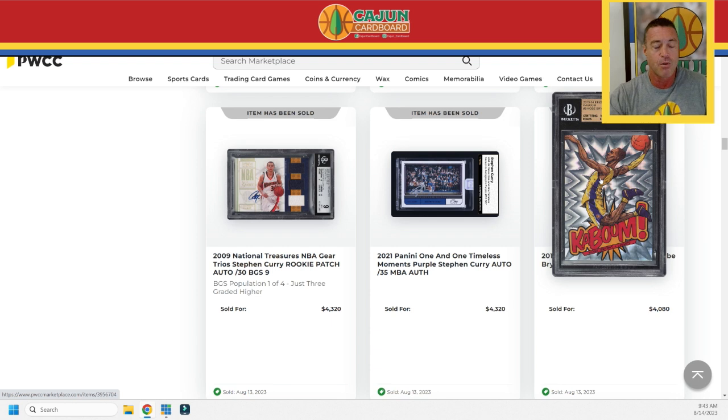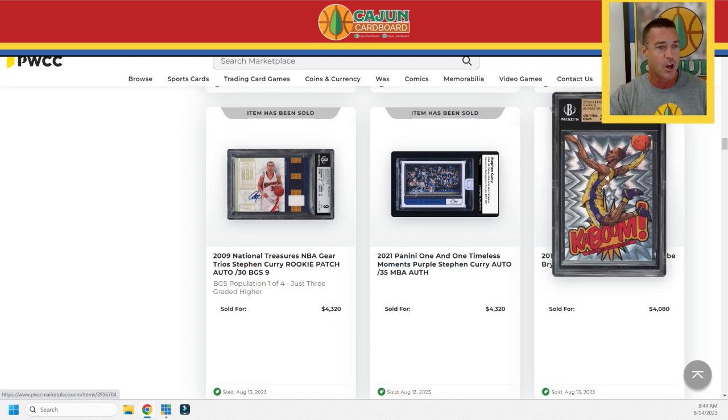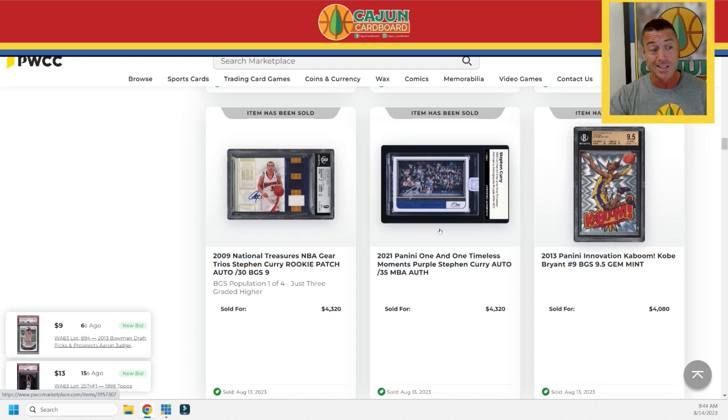We got a Kobe Kaboom 9.5 from 2013 Innovation, a forgotten product, a mystery product that's lurking in the shadows. 4,080 for that Kobe. Probably the most cartoonish of any Kaboom card I've ever seen in my life. Amazing calves in this picture. Just beautiful muscular striations in his cartoon calves.